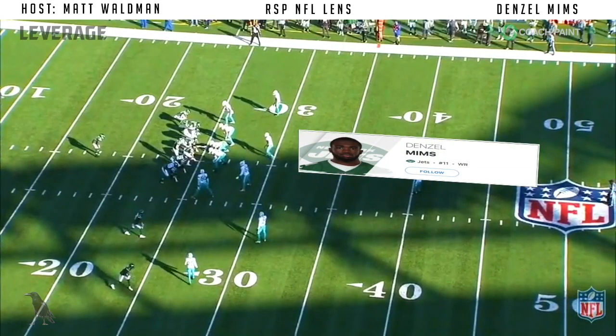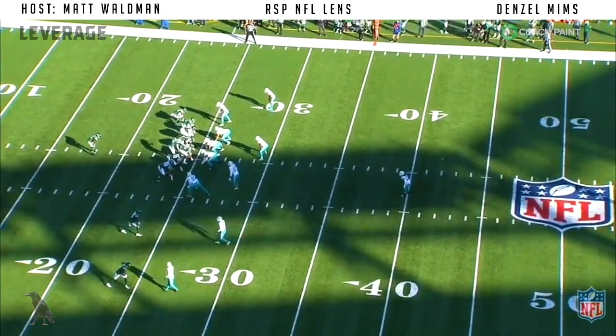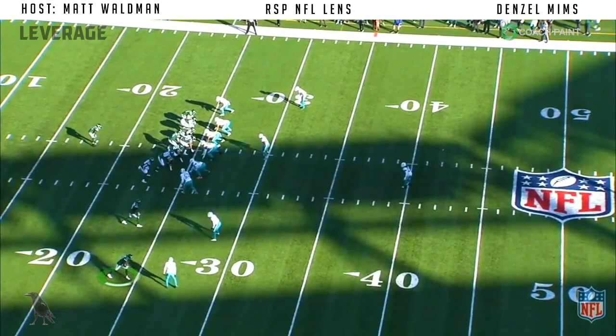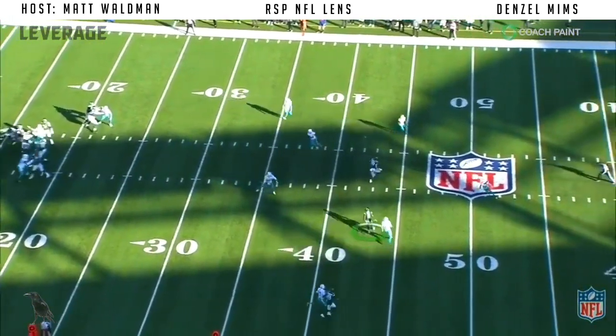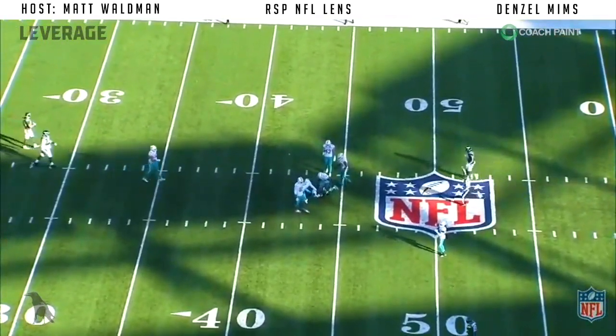We're going to take a look at rookie wide receiver out of Baylor, Denzel Mims with the New York Jets. And this guy is doing three things really well, and it's the reason why he's earning 18.2 yards per catch over the past 3 weeks with Sam Darnold and Joe Flacco. One is catch radius, the other is owning the boundary, and the third is being able to get off the jam.